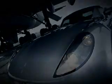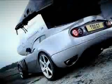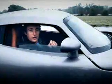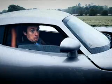Let's start with what we've got. The recipe for this car couldn't be simpler. It's the classic sports car layout of front engine, rear-wheel drive, long bonnet and a sloping back. It's textbook. Could be straight out of the 60s. These might catch on, though. Windows that are electrical.